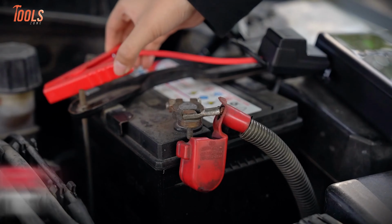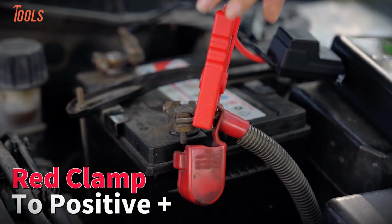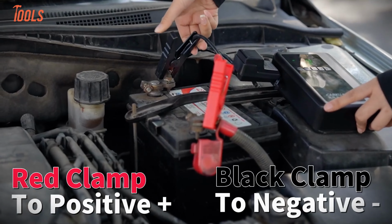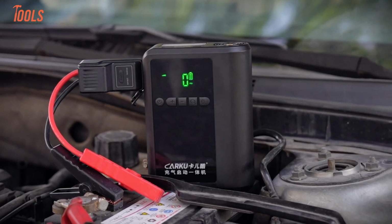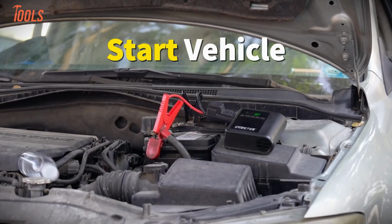To get your car going, just connect the red cable to the positive battery terminal, the black one to the negative terminal, and flip the switch. The jump starter will do the rest and give your battery a quick boost to get your engine running.